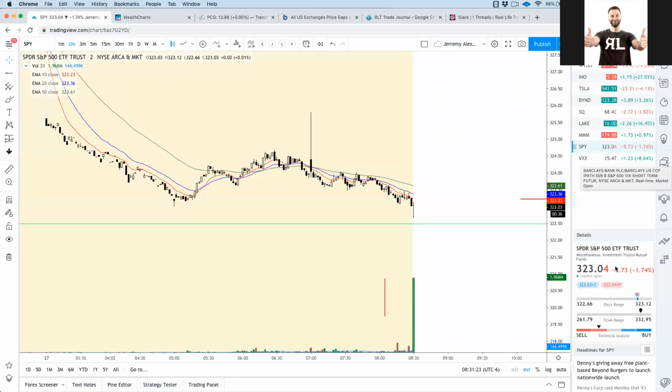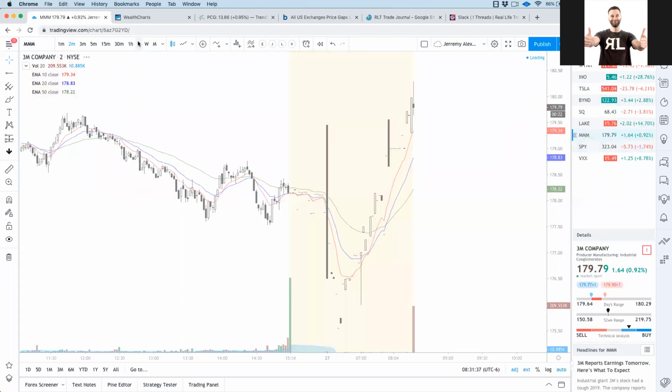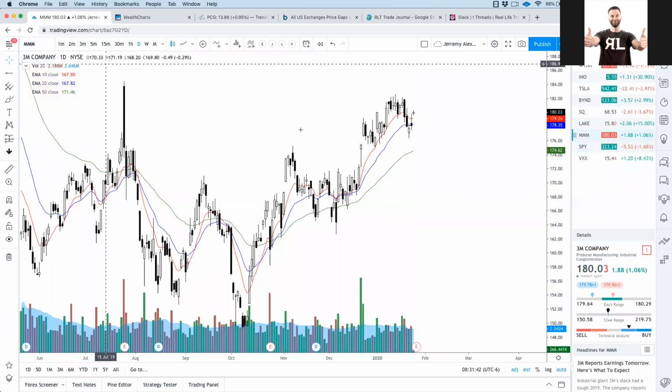Because again, the broader market is already down 1.7%. So I just want to be exceptionally calm, cool, and collected before I go bearish on anything. I'm really looking to go bullish on something. Going bullish would go against the broader market, but I kind of would like that.